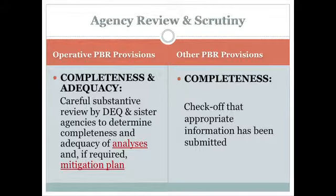There are two types of review for the PBR: completeness and adequacy. When we're talking about the analysis and mitigation, if necessary, for wildlife and historic resources, we're not only going to be looking that you did the analysis, that you have a mitigation plan if we ask you for it, but we're also going to be looking at whether it's adequate to protect those resources. This will be detailed analysis done by DEQ with the significant assistance from our sister agencies.